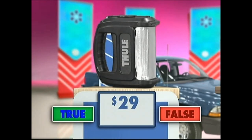We'll show you a series of prizes, and you tell us whether the price is true or false. The number of chances that you receive to guess the right price is dependent on the number of times you guess correctly. What is the first item, please? This rechargeable lamp can be attached to your vehicle for convenient hands-free lighting wherever you need it, perfect for camping or any type of auto emergency.